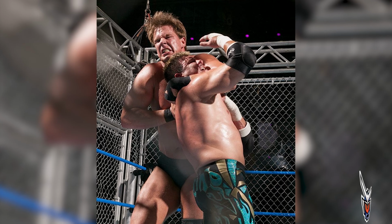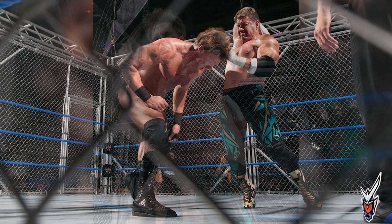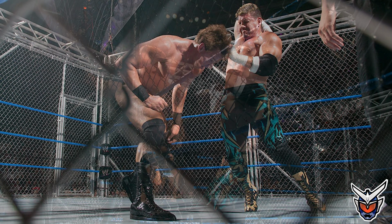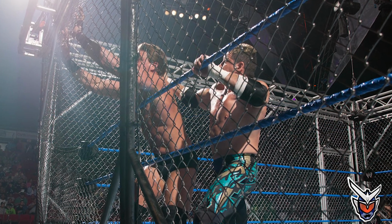When we talk about steel cage matches, we cannot forget the 2004 SmackDown steel cage match between Eddie Guerrero and the WWE champion JBL. The mere fact that this match happened on network TV instead of a pay-per-view still shocks me to this day.